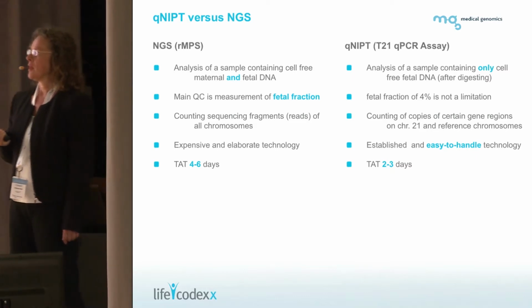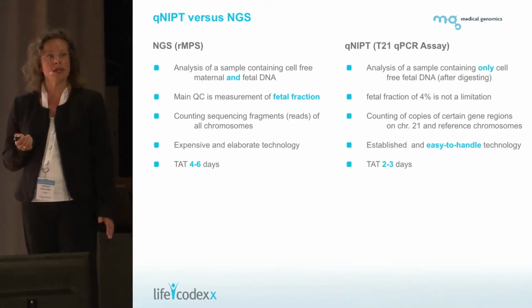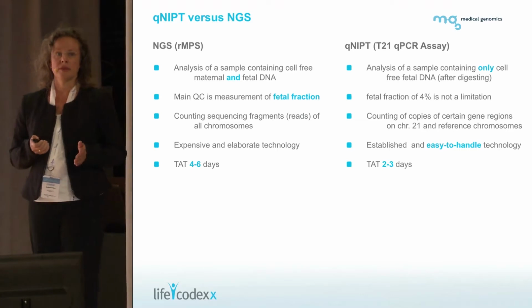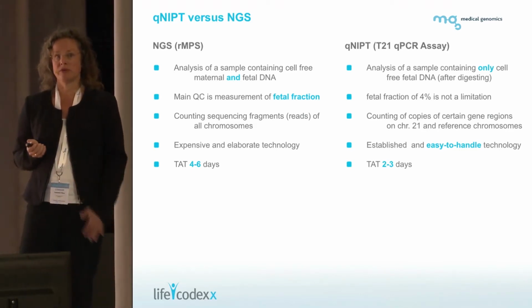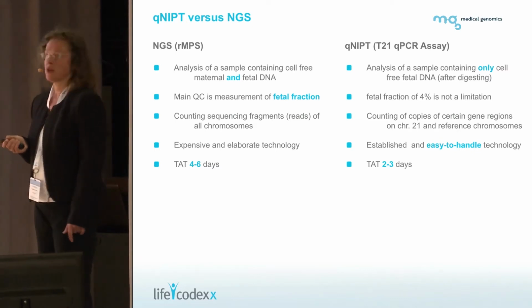And of course also the turnaround time, which means the time frame from receiving the sample to reporting the results, would be much lower.